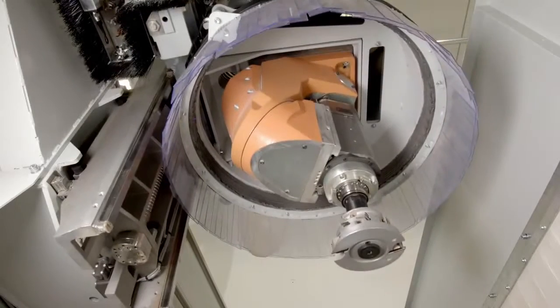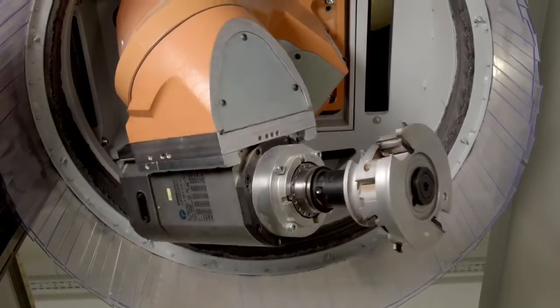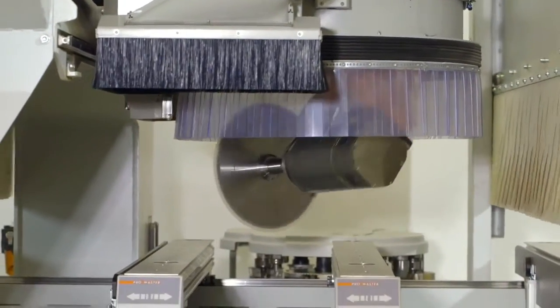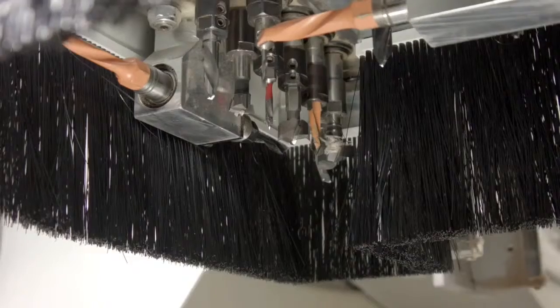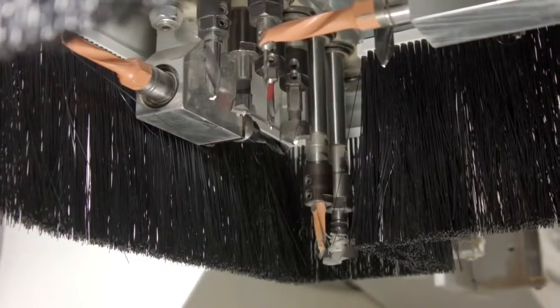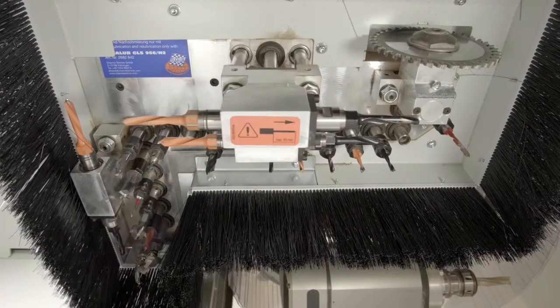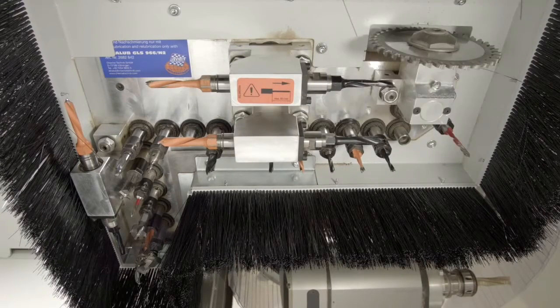The extreme dynamics and high torque power of the heavy-duty liquid-cooled 12-kilowatt power spindle make for perfect milling results and short cycle times. The integrated drill head has been optimized for fast line drilling on fixture and cabinet parts. It is even loaded with a groove cutting saw and a pressure booster for very hard surfaces.